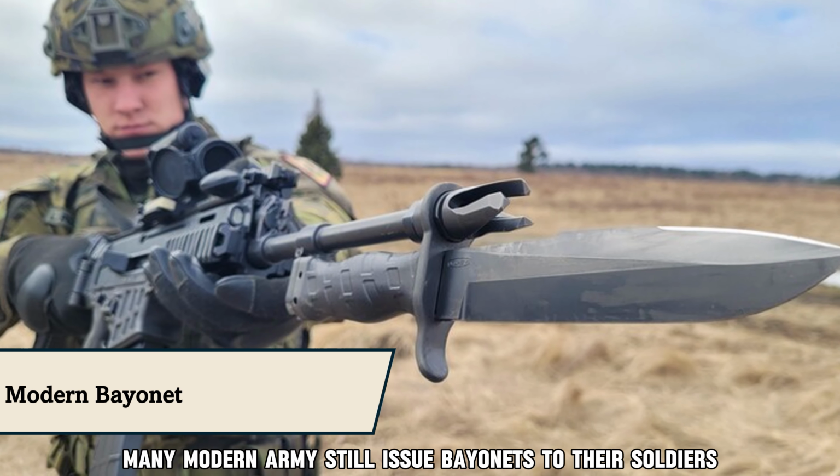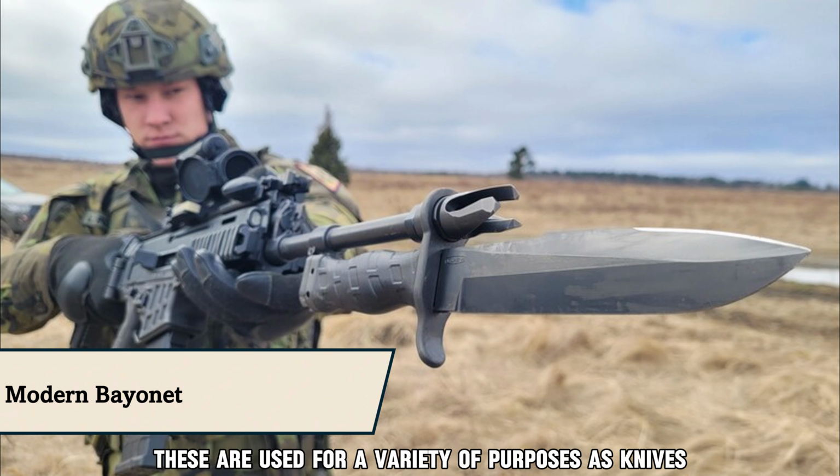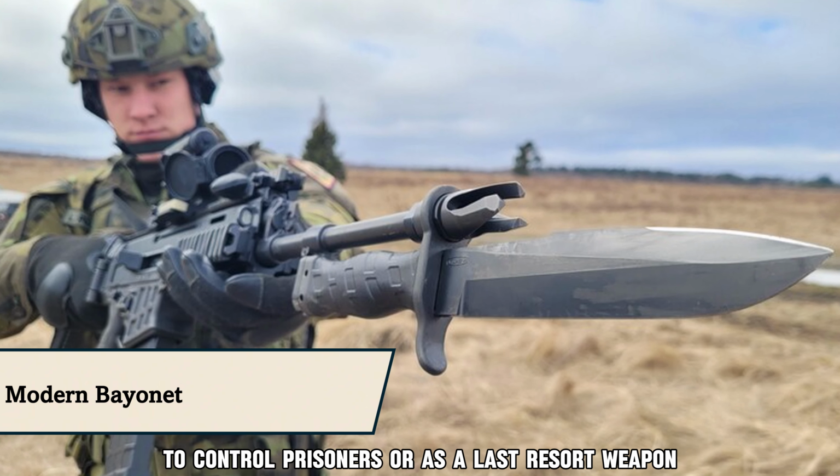Many modern armies still issue bayonets to their soldiers today. However, these are used for a variety of purposes, as knives, can openers, to control prisoners, or as a last resort weapon.